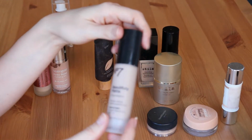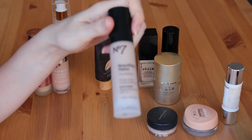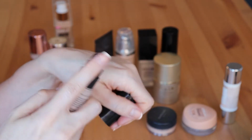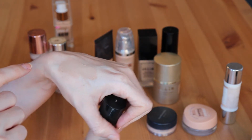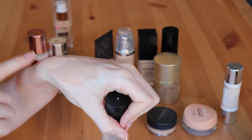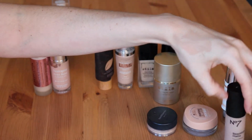One more that I'm going to declutter is this number 7 Beautifully Matte foundation. This is one that I actually like the way it looks on my skin, but the shade is so off. Let me see if I can show you. It kind of has this weird grayish green undertone, it's not right for me at all. And I can make it work, but I just do not enjoy it. So that one is also going to be one that I declutter.